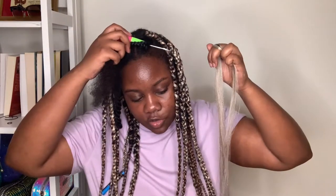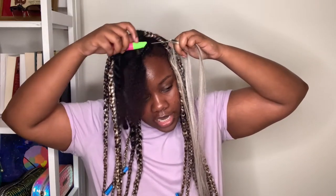Grab my braiding hair, and I'm gonna take a smaller piece of this. So I'm gonna take my crochet hook, make sure the latch is closed. I'm gonna start by going vertically under the braid. The latch is open, so I'm taking my smaller piece of braiding hair, get it on, close the latch, pull it through.